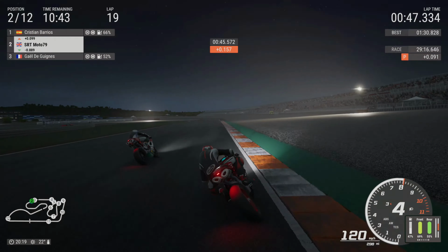I go to default mapping and I'm like, no, I still think that's using too much. I'm only 0.2, 0.3 of a second in front. I've got to go to eco mapping. I have to go to eco mapping, and I've got to make it last.